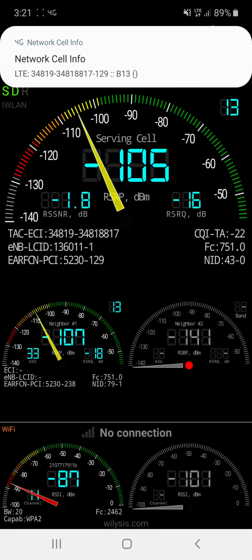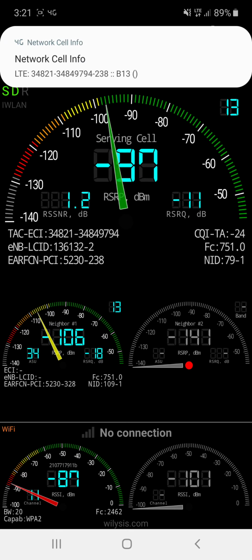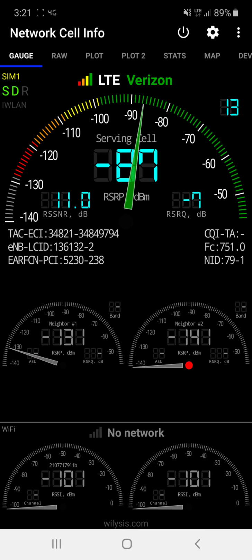So band 13. This phone's not even supposed to support band 13, but it does. I don't get it. Every time you see it updating with band 13, notice the decibels are going down, so the signal's actually getting better, not worse. The lower the decibels, the higher the signal. The higher the decibels, the lower the band, or the lower the speed and support. You might not even be able to make a phone call.